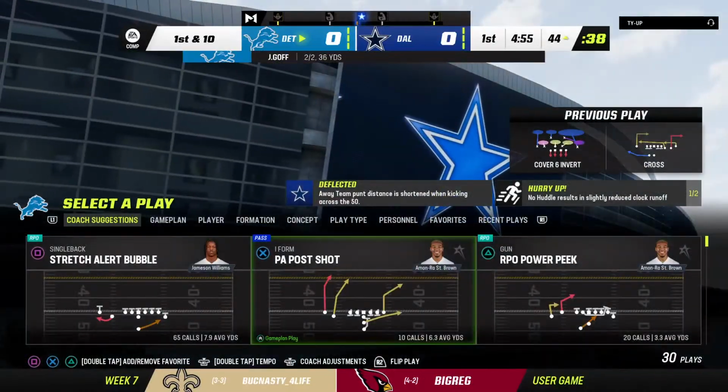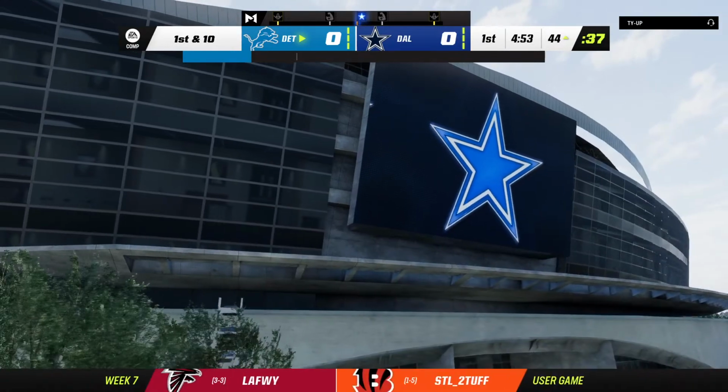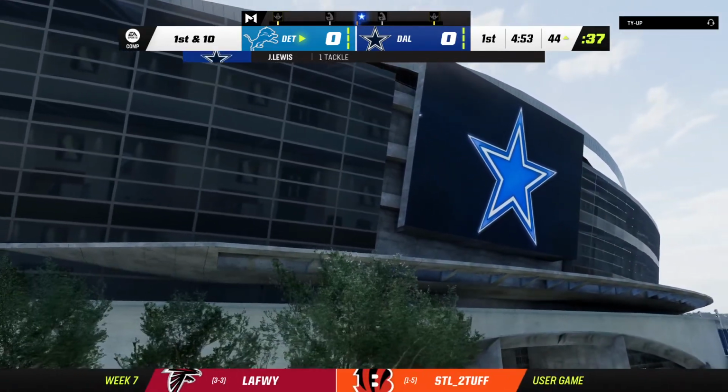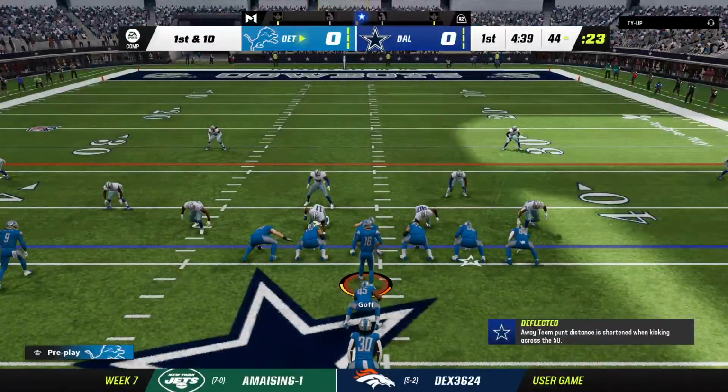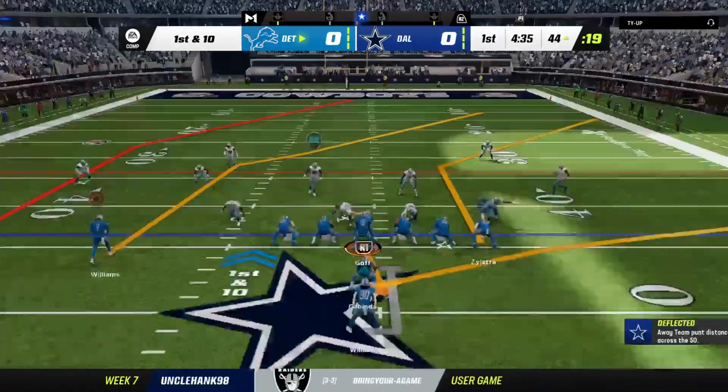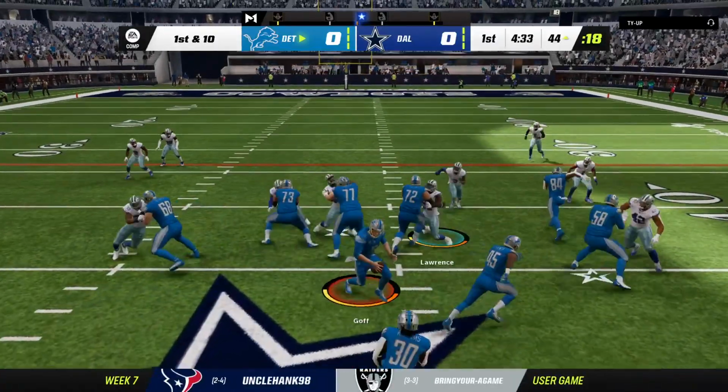Drive keeps moving. And they're going to get this to about the 44-yard line. And that was a fun one to watch right there. A nice in-breaking route and plenty of room in the middle of the field. And he was able to get behind the linebackers and grab the completion for a really good pickup.